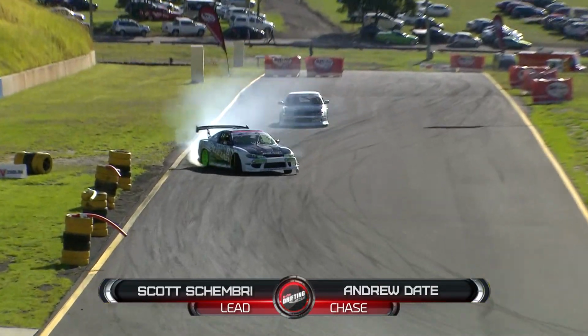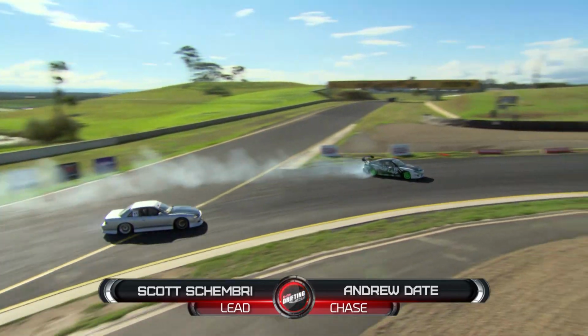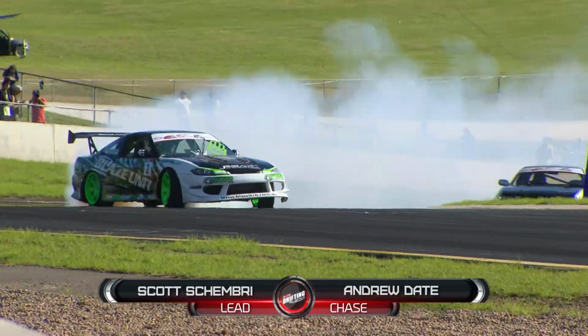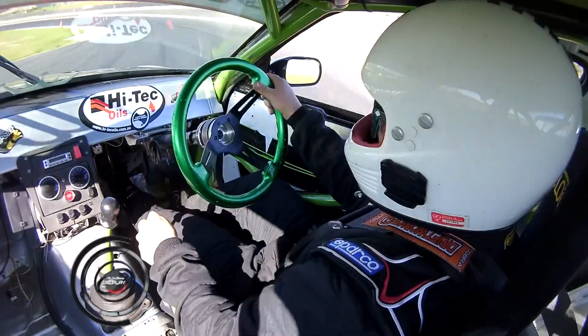with Scott Shemry. He's opened up a nice gap ahead of Andrew Date. A little bit of a faint entry there and getting a lot of angle and a lot of smoke as he comes through that outside clip nice and wide, exactly what we're looking for. Heaps of angle on the transition back. Perfect. Look at that. That's a beautiful switchback using all of the lock that car has to give.